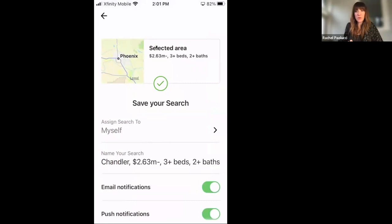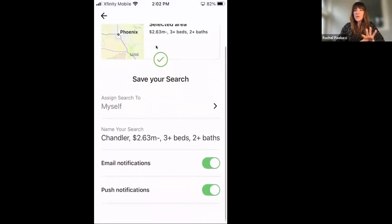I think the push notifications are huge, especially thinking back to my email inbox with all the Black Friday and Cyber Monday emails that I got, where I'm regretting ever signing up for any 10% off coupon because no matter how many times I unsubscribe, I'm still getting those emails. But the push notifications, especially when someone's searching for a home, they want to be notified the quickest. So keep the push notifications on.